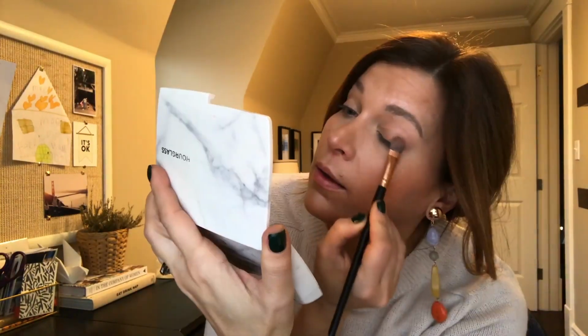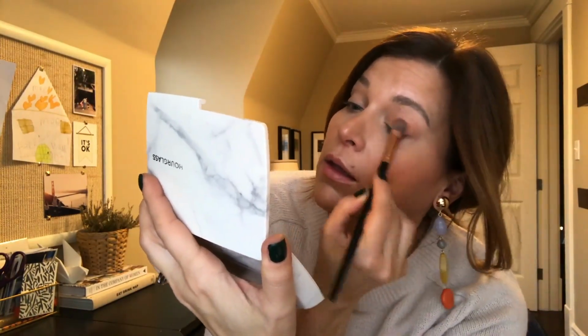So today I'm gonna go in with a flat brush to pack it on the lid, and then I'm gonna blur it out a little bit towards the top. The other day when I went in with that shimmery rush shade, it was pretty intense. This color starts out a little bit more subtle and you can build it up, which is nice. So it's just a pretty light, shimmery, sort of yellowish orange. So there's just the one color.